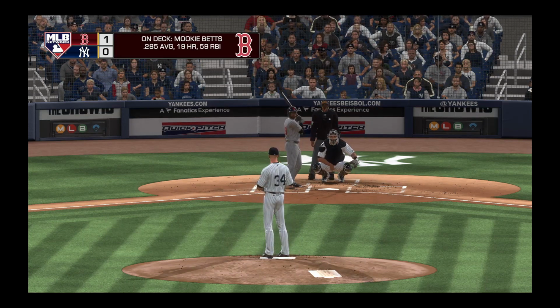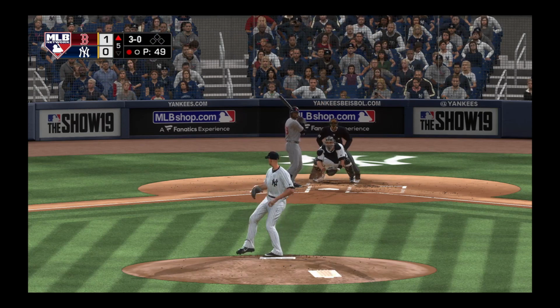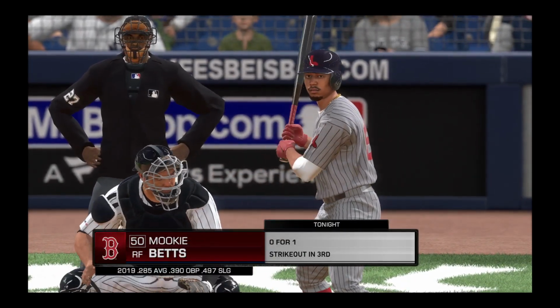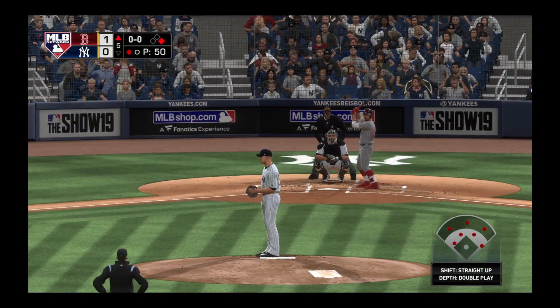3-0 now. That's inside. He's been throwing strikes all day, so you're not up at the plate thinking he's going to walk you in this situation. You need to be aggressive and sit hard at the plate. And a fastball misses there. Ball 4. Now batting, right fielder, Mookie Betts.